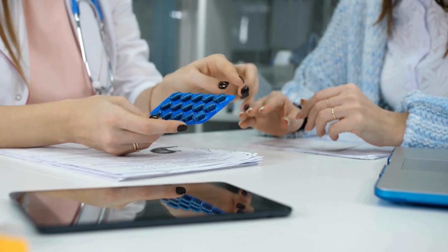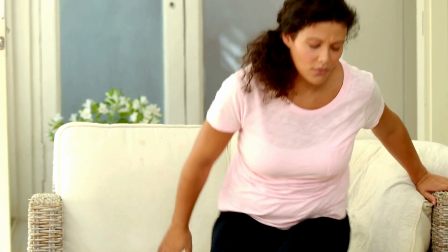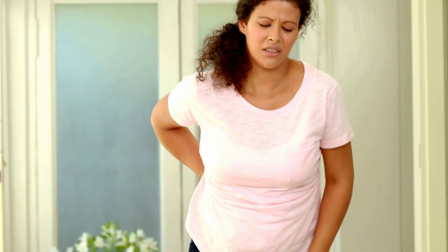Active medications are available for treating vaginal yeast infections. However, if you suffer from recurrent episodes, 4 or more within a year, a more extended treatment plan and a maintenance strategy might be necessary.